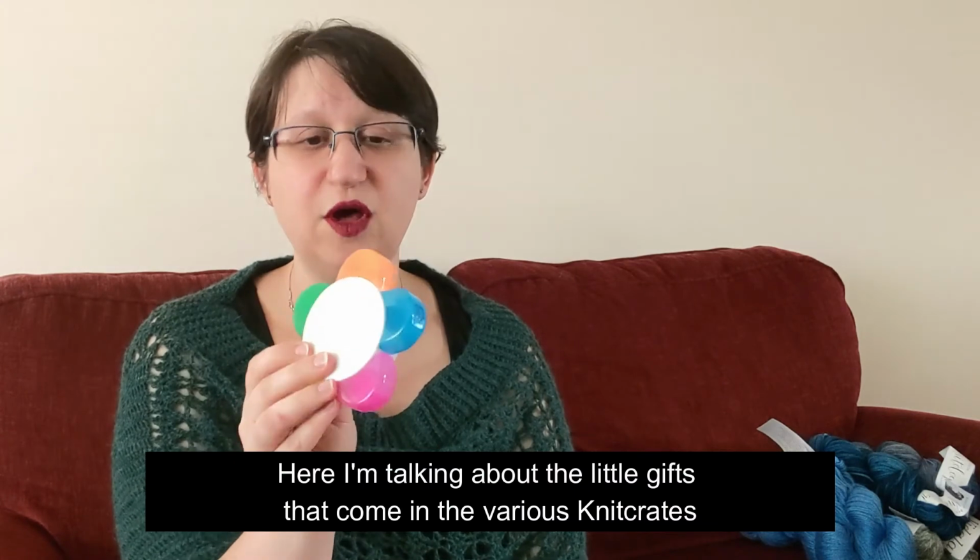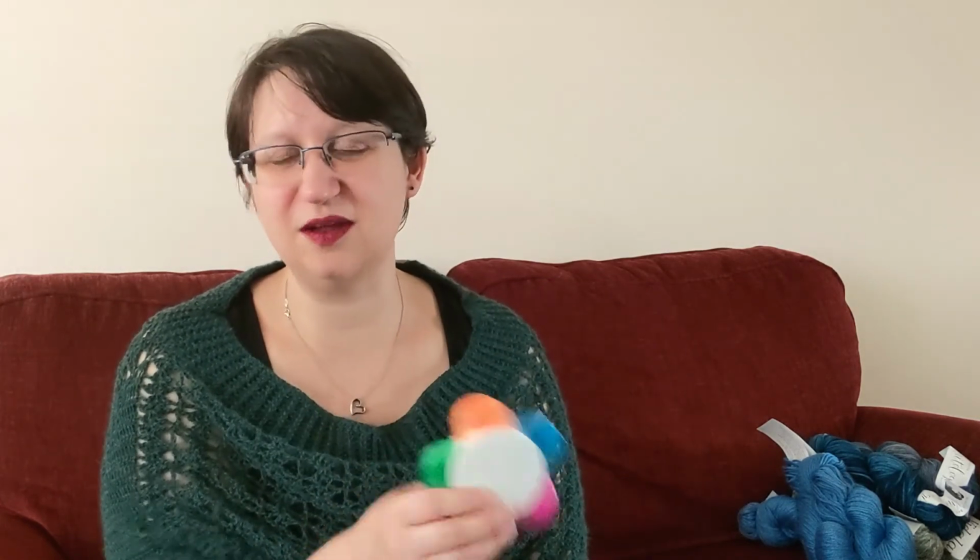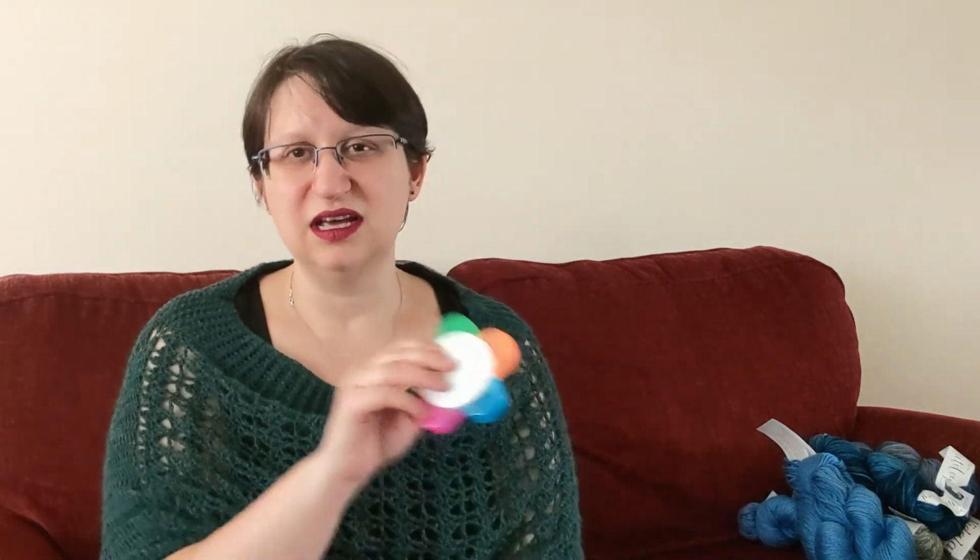This is actually my favorite of them all. I've gotten two of these over time. I'm not sure if the first one was Knit Crate or Yarn Crush, but I didn't like it the first time I got it because I wasn't doing cables or anything that required color coding. But this is handy because you can totally color code your patterns if you print them out.